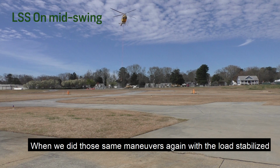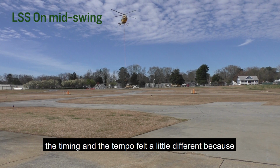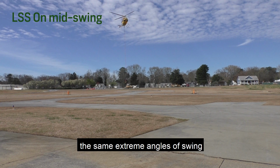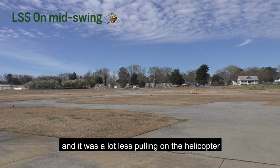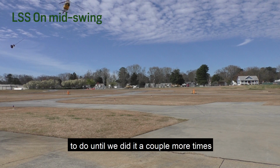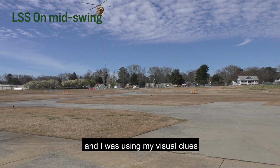When we did those same maneuvers again with the load stabilized, the timing and the tempo felt a little different because the visual clues in the mirror of the line didn't have the same extreme angles of swing. And it was a lot less pulling on the helicopter, so I didn't know if I was actually doing what I was supposed to do until we did it a couple more times and I was using my visual clues.